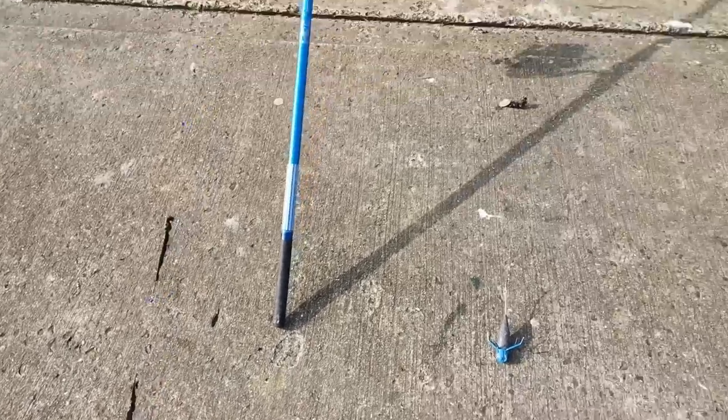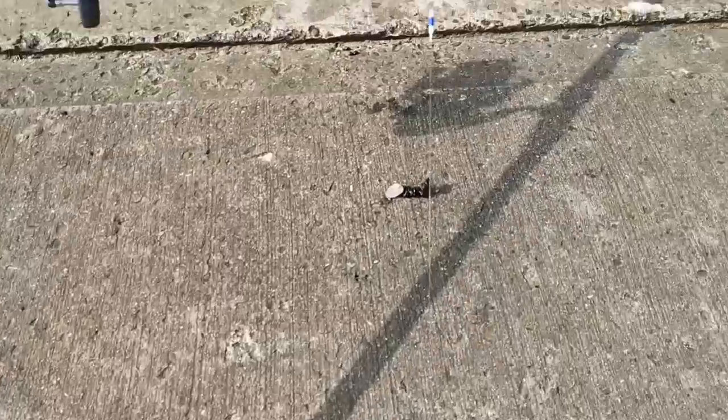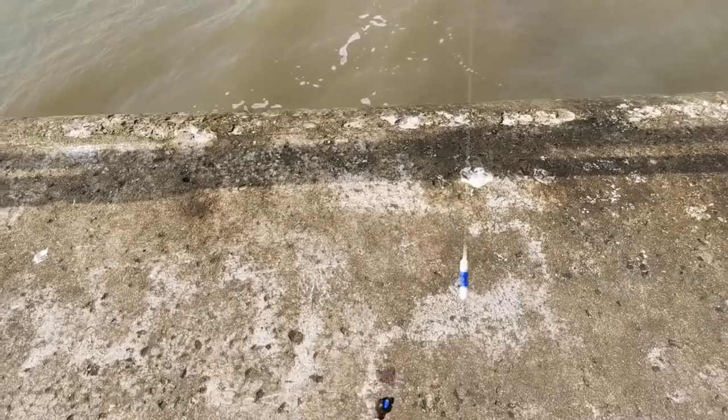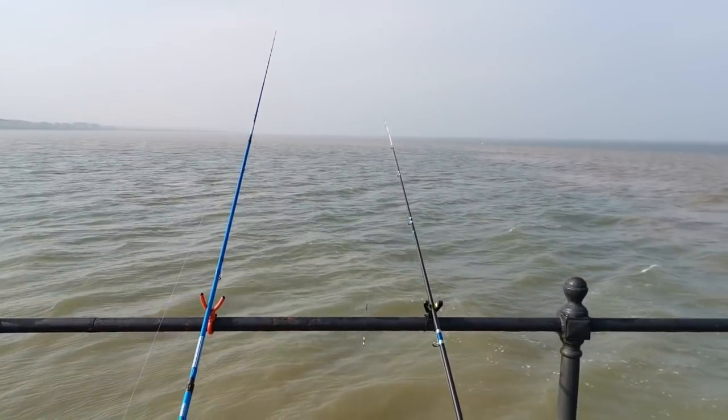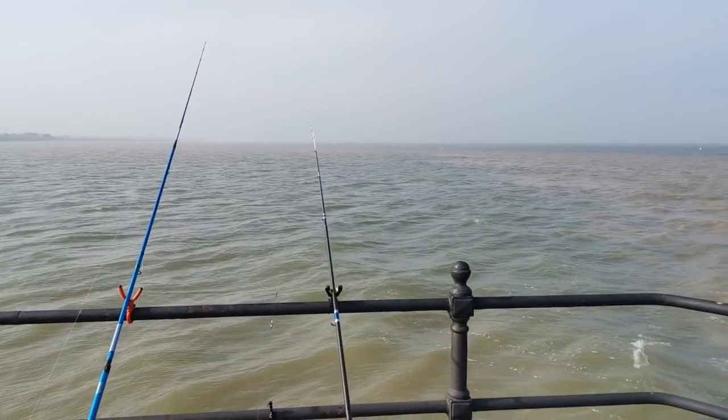Right, we are ready to rock and roll. One up, one down, clipped up with straight worm bait on it. And put the three hook flapper there, all baited up with lug tipped with squid. So, let's get these out to where I want them.